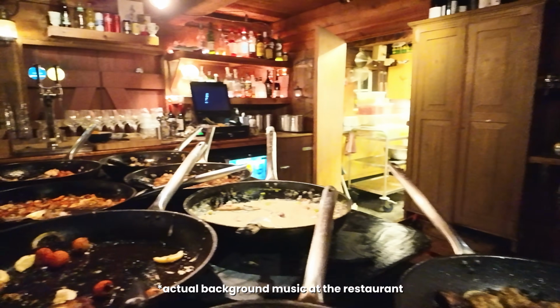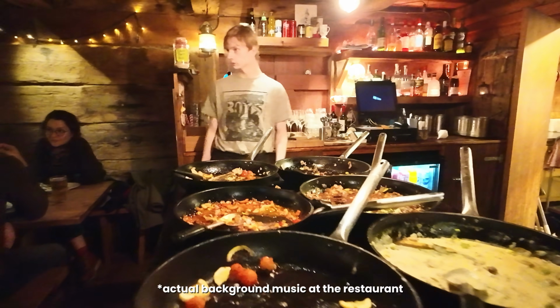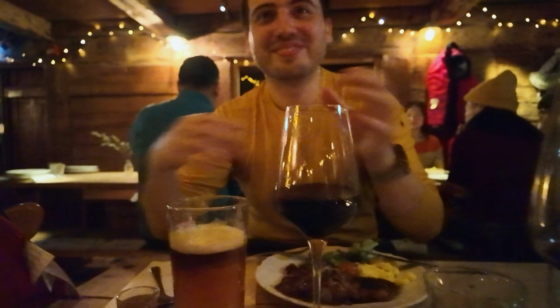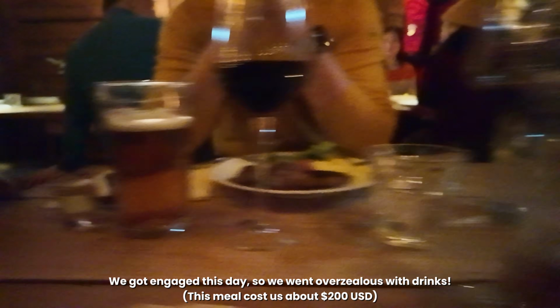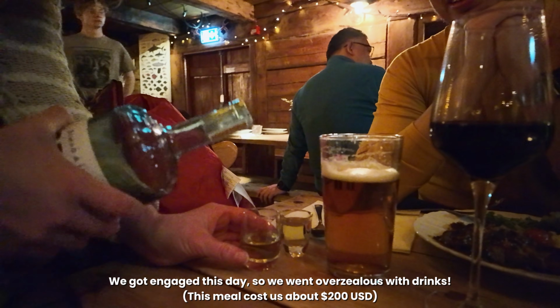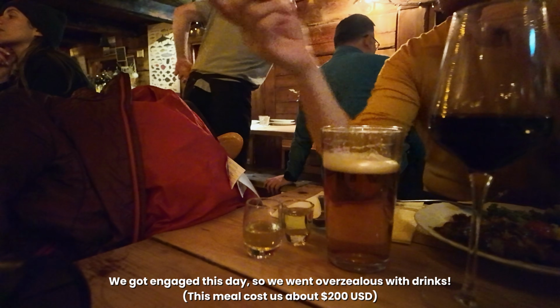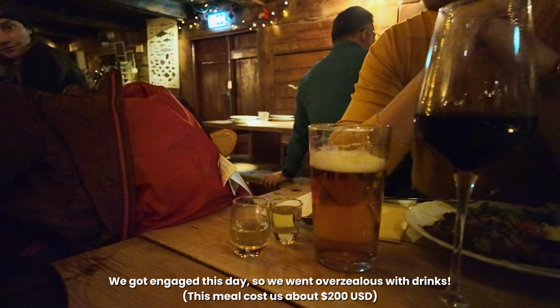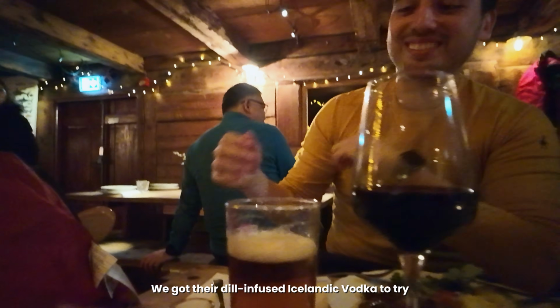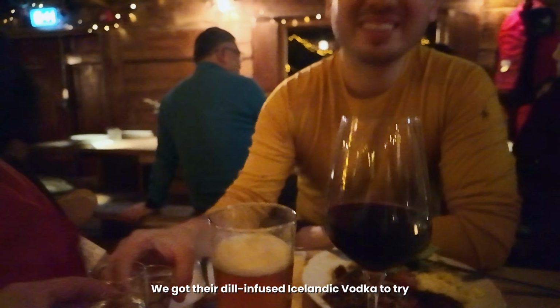All the fish is gone, but here it is. Yeah, we have the pork. You're so zealous, but then here you are. Hey, slow and steady wins the race, you know? What vodka? It's got vodka and then it's got dill in it. You guys infuse it yourself. Yeah. Oh, wow. Cheers. Cheers.